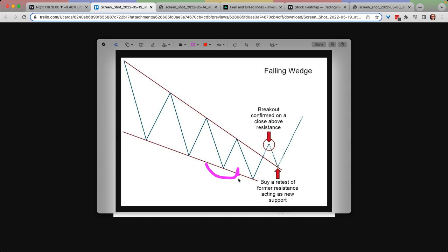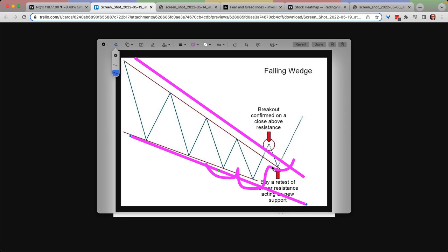You're also going to note here that this pretty much forms an inverse head and shoulders. So here we have our shoulder, head, and shoulder. And this confirms we're no longer in the dominant trend of going down. And that is how we can actually stage a reversal.